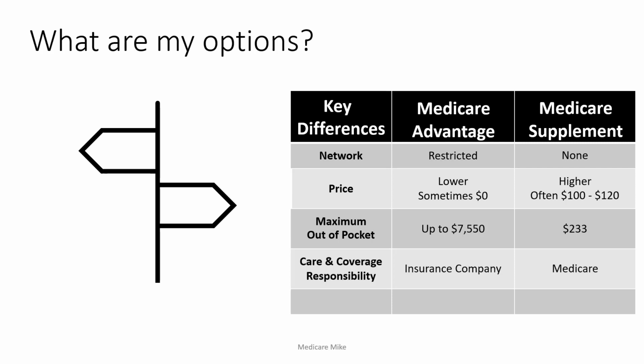As far as who's in charge of the care, with Medicare Advantage, like I said, you get all your Medicare benefits from that insurance company and not Medicare. So they're in charge of your care, as far as you might need to get a referral to go see a specialist, or you might need to get an authorization from them to cover something like an MRI before it's actually done. With a Medicare supplement, Medicare's in charge. Medicare handles all the billing. Medicare even bills the supplement company for you, so it's nice and easy.